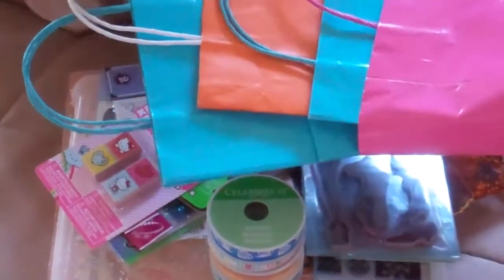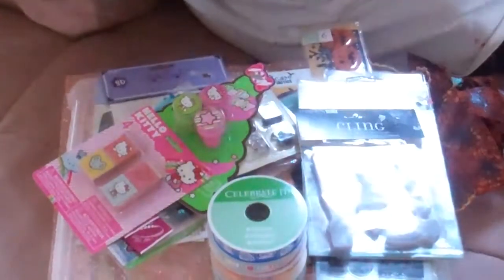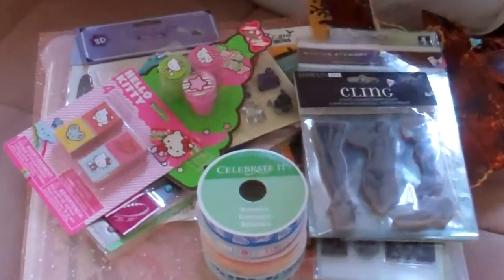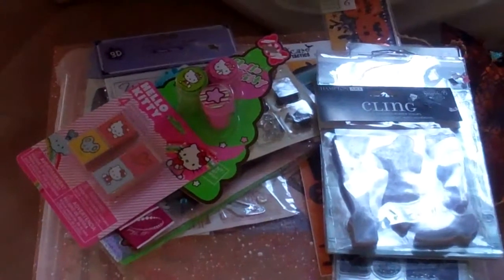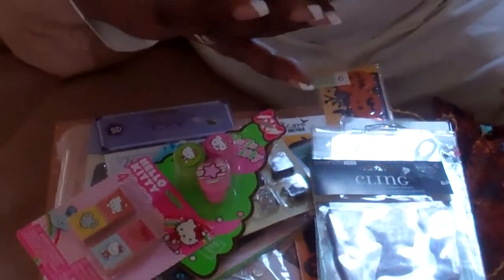I'm just going to show you the baggies. And I got the baggies and really cute paper. So I don't remember what order it went in, so I just separated. So look at this. Isn't that the prettiest ribbon? Can't see it. Where is it? There it goes.